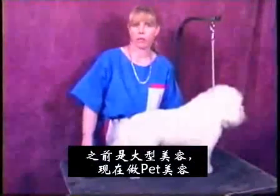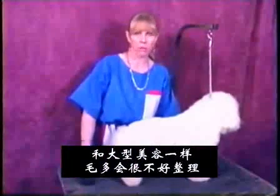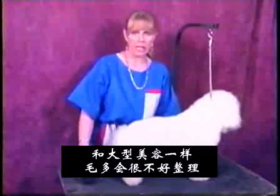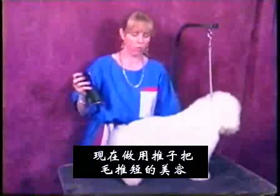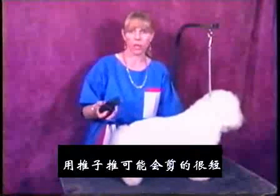Next, we're going to discuss a nice pet trim for our clients from the grooming shop. Most owners can't cope with as much hair as we had on our other show dog. So I'm going to show you a nice tight pet trim, and I'm going to use a 4-blade. A lot of people are going, 4-blade, that's awful short. Well, when you have a dense coat like this, it's a wonderful thing.